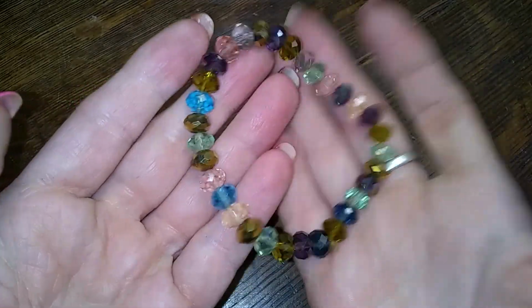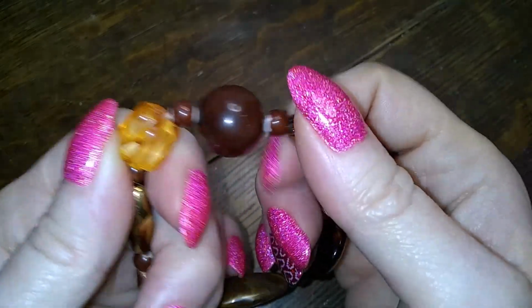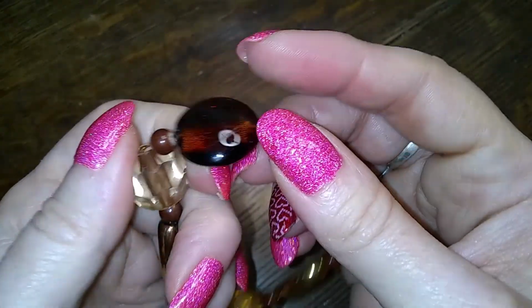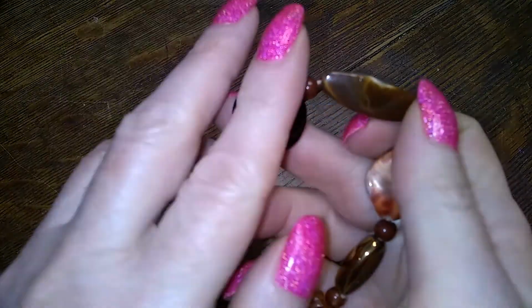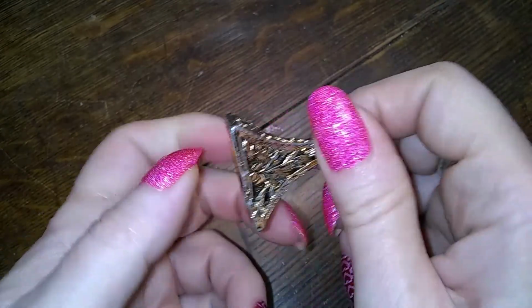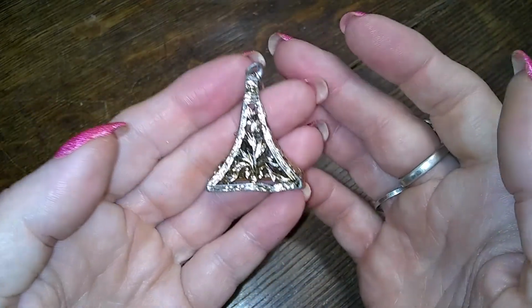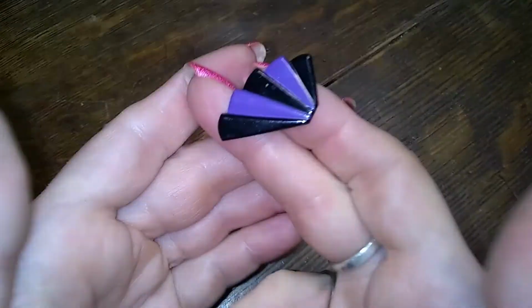Ooh, this is multicolored glass. Stretchy. And this one is agate and shell and plastic and plastic, and really nice Venetian glass. Wait, what is that? That's plastic too. This is the only glass, this one. The rest is plastic. I thought that was an agate, but it's not. No idea what this is. It's a pendant. I think it was a stamp, but this part came off. 1980 what?